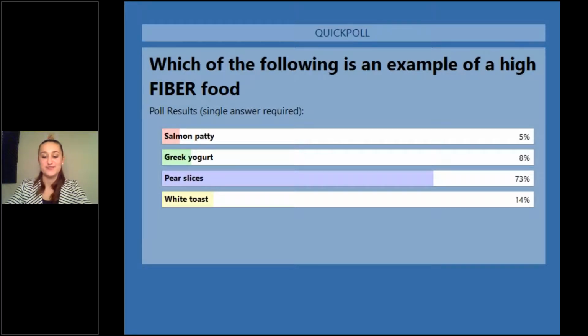Do you want to elaborate on that at all? Yes, so we know that we've got 3 high fiber foods: our fruits, our vegetables, and those whole grains. So pear slices would be a good high fiber option because that's part of our food group. And having the slices with the skin on them is going to add that extra fiber.